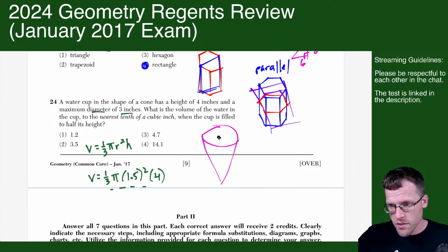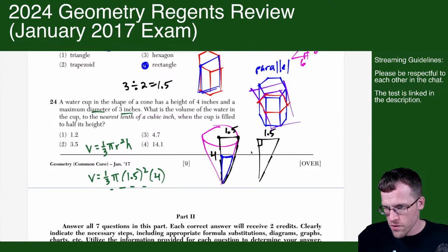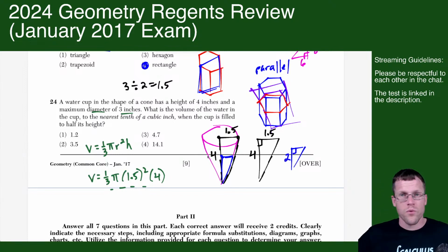The maximum radius at the top is going to be 1.5. That is half of, like if I do 3 divided by 2, half of the diameter is the radius. And the maximum height right now is 4 inches. However, if it's filled halfway, we got to think about the concept of a cone is that the two triangles involved. See this one in black and blue? The black and blue triangles here are similar. Okay, so if this is 1.5 and this is 4, and we're going to half of the height, that means this height is going to be 2, if we're going to the halfway point.